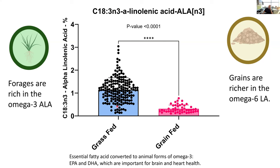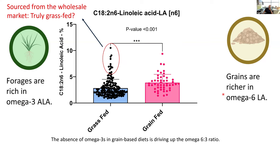As you can see here, large variation, but on average, they're higher. And we'll see later on what is the reason for this variation. But in the simplest form, forages are rich in the omega-3 ALA, grains are richer in the omega-6 linoleic acid, which is what you can see here. It's a little bit higher here in grain. Again, here, fairly bottom heavy, so low in the omega-6 linoleic acid.